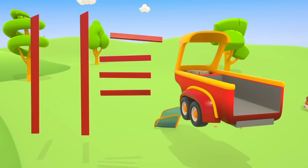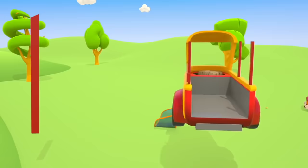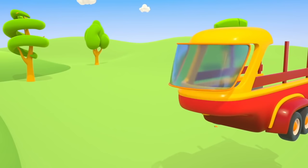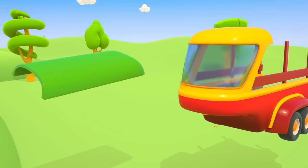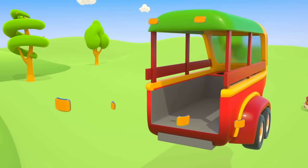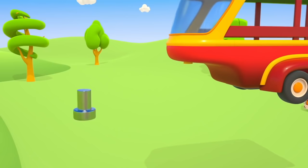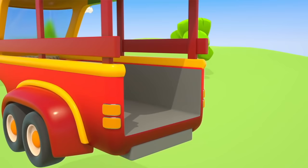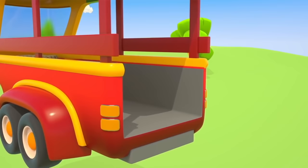Red trim for the trailer's sides. Glass. And the roof. Lights. This part is to hook the trailer to the car. What happened, Leo? Oh, no rear door. We must find it.